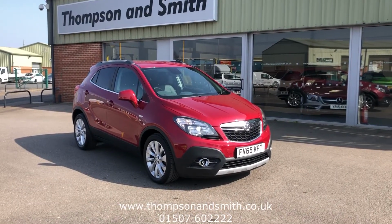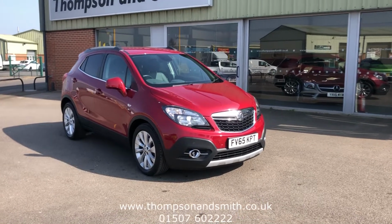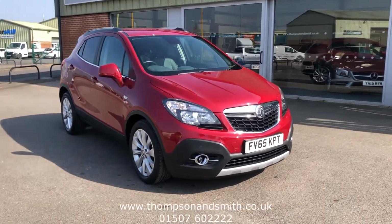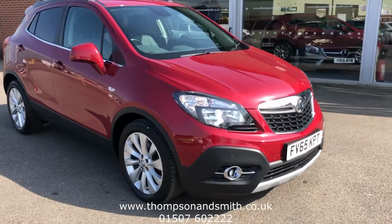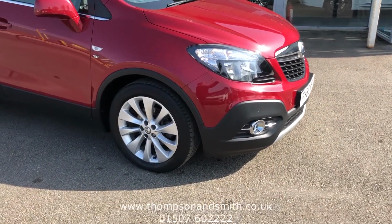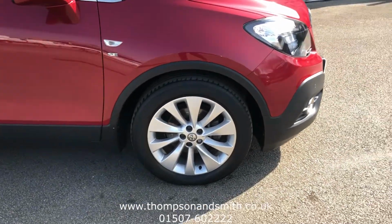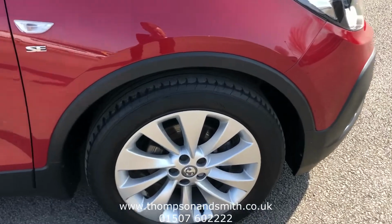Today we're very pleased to offer this fantastic looking Vauxhall Mokka 1.4 petrol turbo. This is the 140 PS 6-speed manual. Some of the best colours, velvet red metallic. It's combined superbly with the black bumpers, wheel arches and sill mouldings. I'll just take you in first of all to the 18-inch alloys.